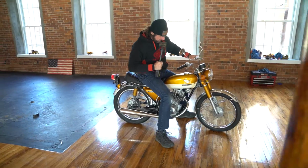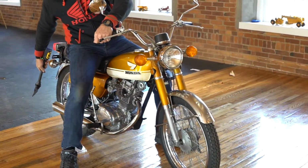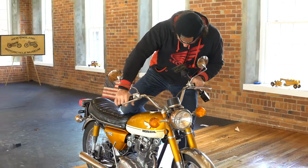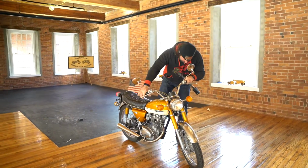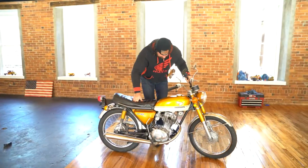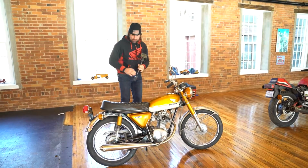Listen to this motor purr, man. 5-speed, single-cylinder, 4-stroke, Honda perfection. These things are absolutely bulletproof. There's a cult following on these overseas. They have clubs for these, and not as much in America, but they're very popular in the U.S. also.